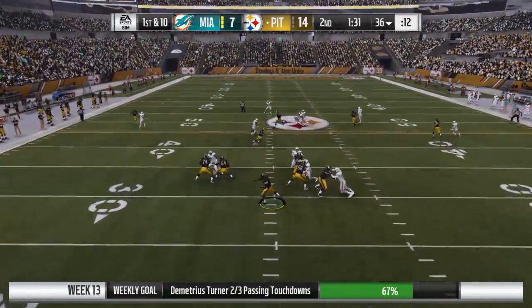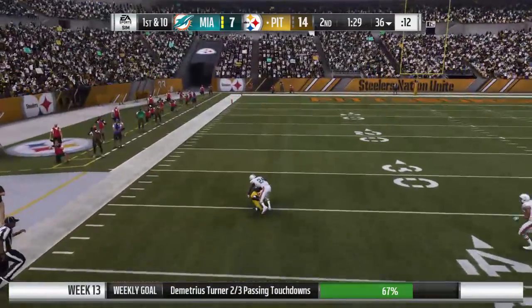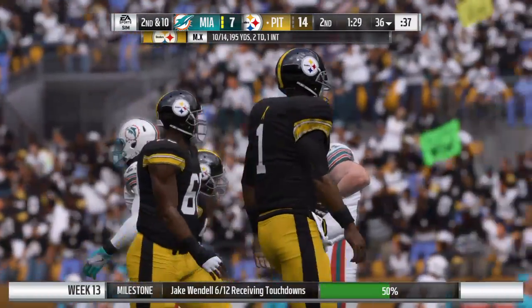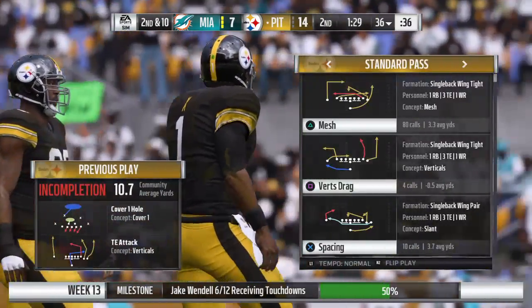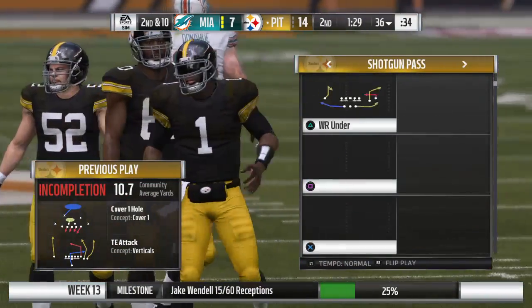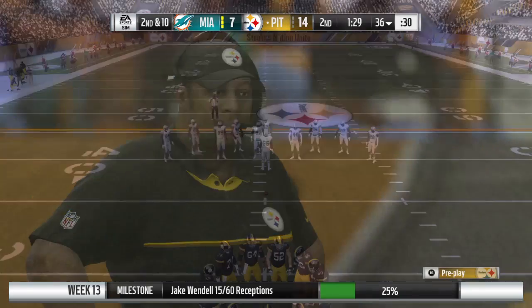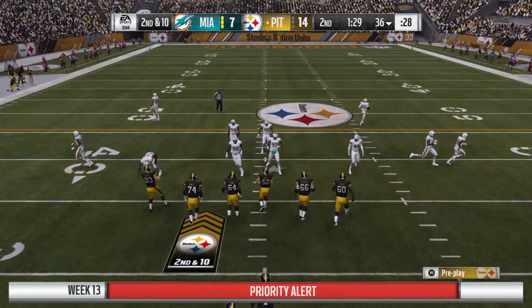They'll try and start this drive in the air. And this one is incomplete. This secondary has been roasted in this first half, but they get a measure of revenge there. Nice play on the deep ball. Yeah, they're going to need a few more plays like that in order to get their confidence fully back, but that's one step in the proper direction.